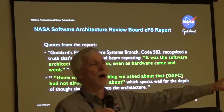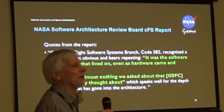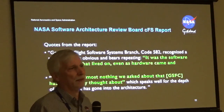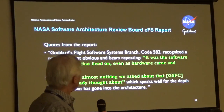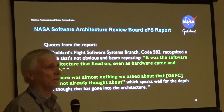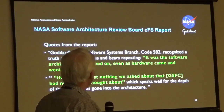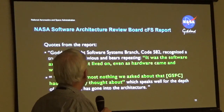And here, take this box, and that's our architecture. It's the software that keeps moving and getting developed and improved. And so you shouldn't care what hardware. I want the processors to get faster every year, and I not rewrite all my software, right? So that worked out quite well.